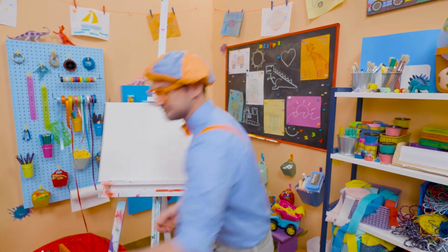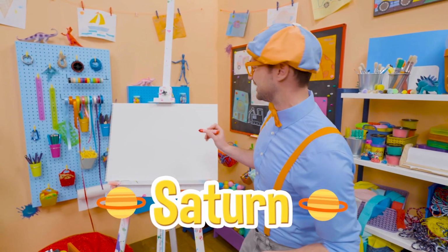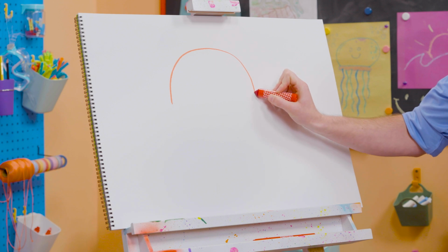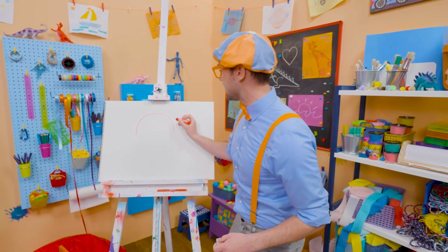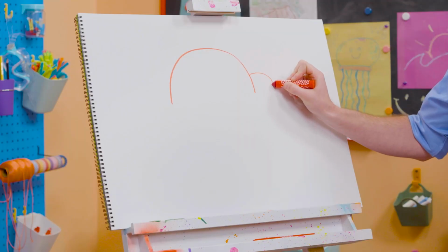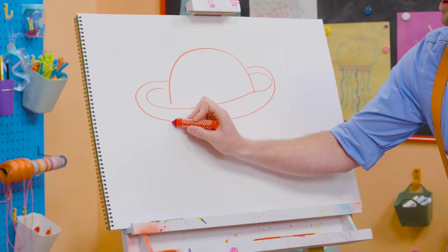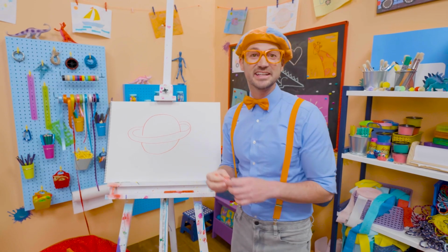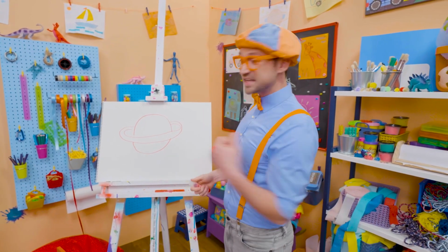I'm gonna pick the color red and let's draw Saturn. Wow, Saturn is the second largest planet. It looks like the top of a circle, but I'm gonna stop halfway. And then I'm gonna start to draw the ring. Check it out. And then the bottom half of the circle, just like that. Wow, doesn't that look like Saturn? I know, wow. Thank you so much for drawing Saturn with me.